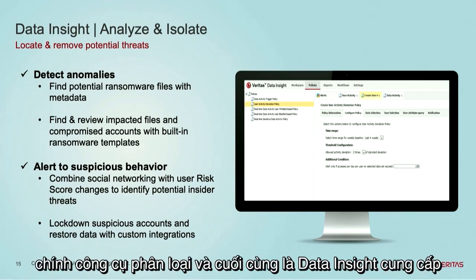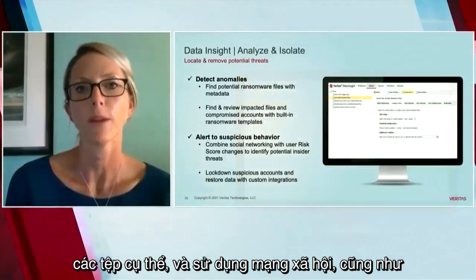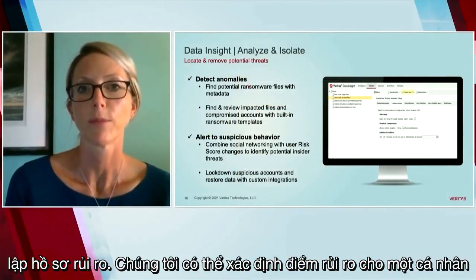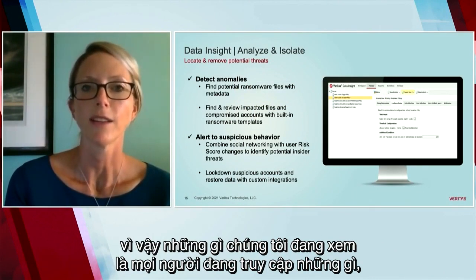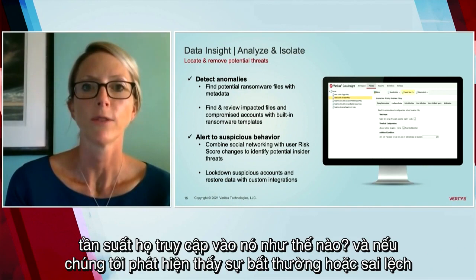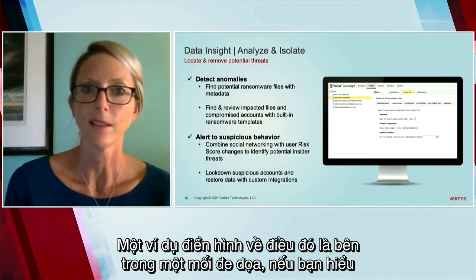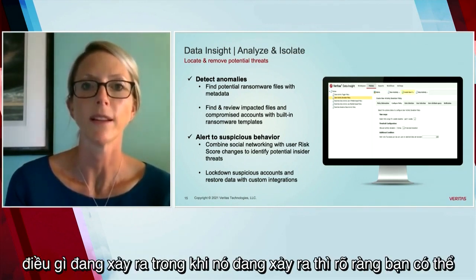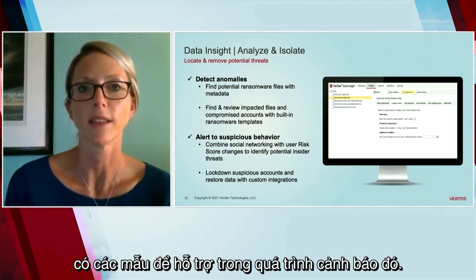And then finally, data insight gives visibility into access as well. So we can look at who is accessing particular files, and using social networking as well as risk profiling, we can identify a risk score for an individual. So there, what we're looking at is what people are accessing, how frequently they're accessing it. And if we detect an anomaly or deviation from their usual activity, we can alert to that. A good example of that is an insider threat. If you understand what's happening as it's happening, then obviously you can remediate faster. And finally, with data insight, we also have templates to assist in that alerting process.